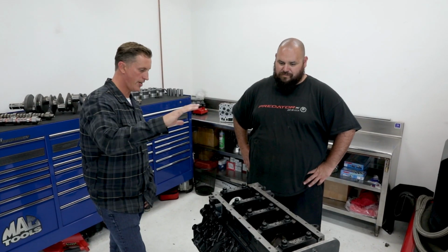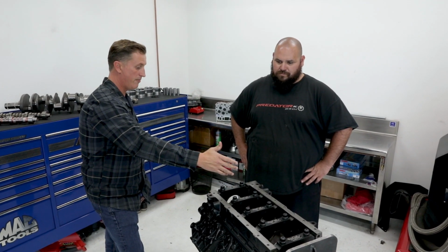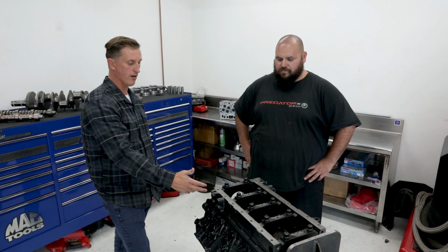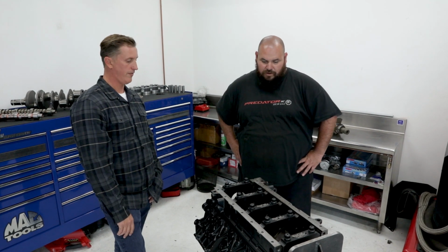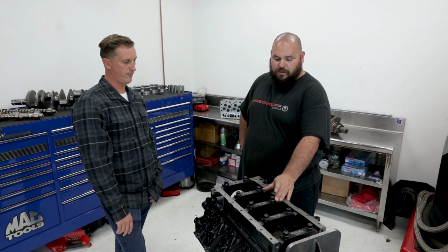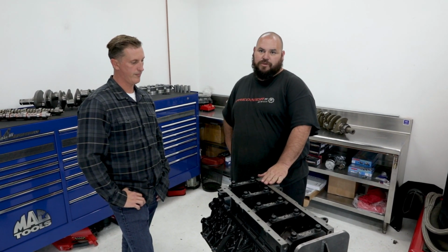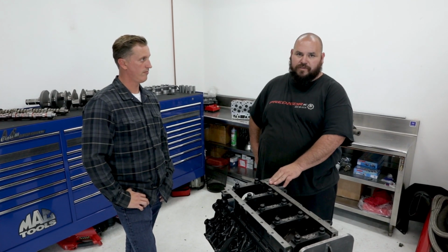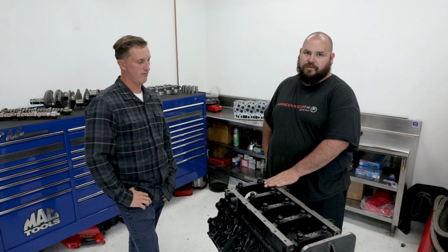All right, so we got the main caps. Obviously much stronger. They're completely different than the stock ones, as I can see here. Look like they're billet steel, right? Yes, they are. And also with that, we went with the ARP main studs, which on a build like this that you're going to be putting out 750, 850 horsepower, you want to beef up your lower end.